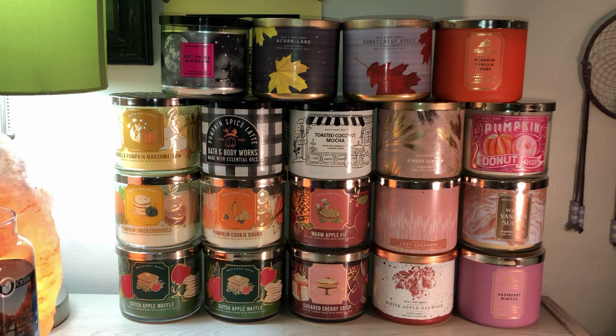So those are from the Fox Cafe candle collection. They all have little foxes, little animals and things. I think they all do. Some of them do, some of them don't. Anyway, what do we have here? Oh, the Fox Cafe messaging candle collection, which is in the black and white here. The toasted coconut mocha and the pumpkin spice latte.